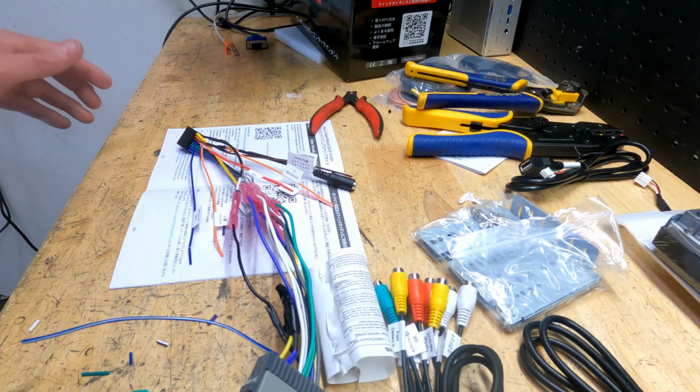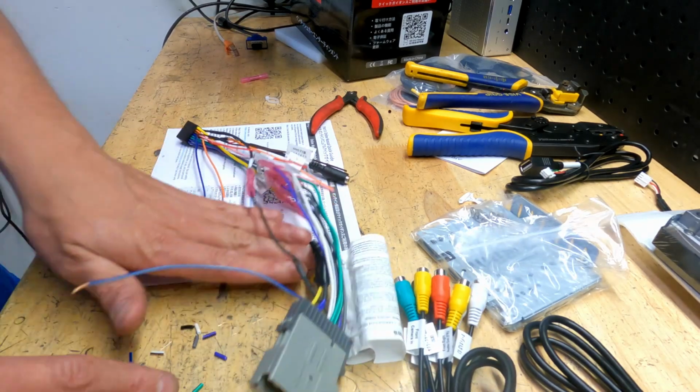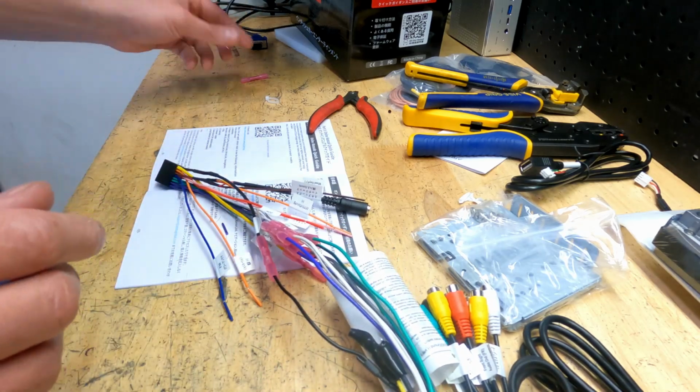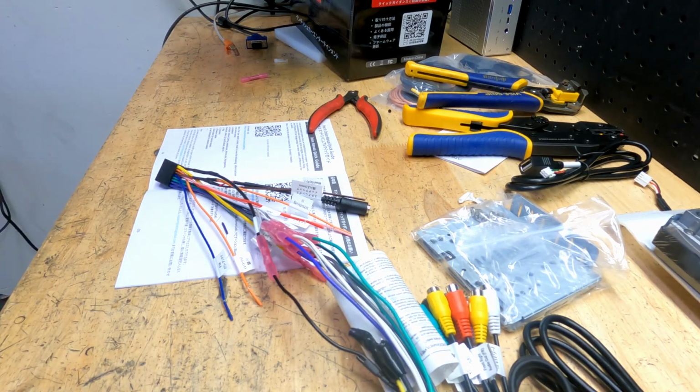Typically with the parking brake, that's so you could create that signal, so you can play with the radio while driving. I know with the Alpine, if you don't have it in at all, you can't even use the radio while it's in park, so we'll see. But let's get to the truck and let's get this thing installed.